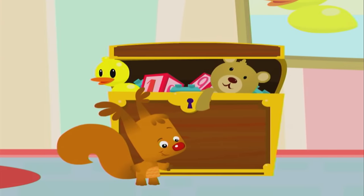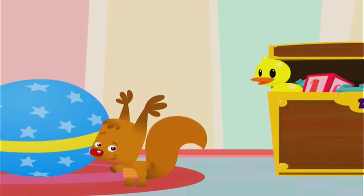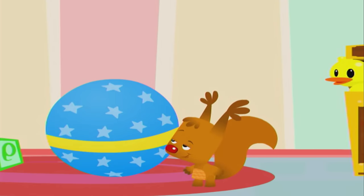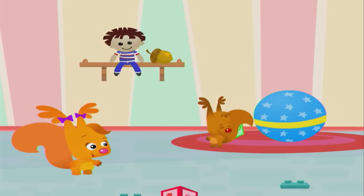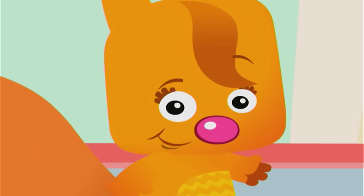Cold. Cold? Still cold. Keep looking. No, the acorn isn't over there. Getting warmer. Let Sammy know that he's near the acorn. Clap your hands.